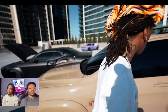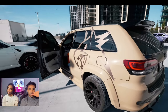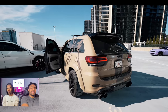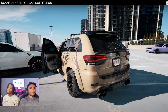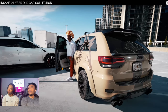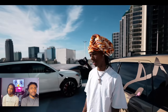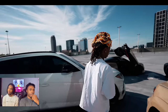Let me get y'all a startup. Now, this car is loud as hell, too. I'm not going to lie. Sounds so angry, like some madman. If y'all know what my Hawk sounds like, y'all know. It shoots flames, all that. It sounds like a cannon, but I don't want to get kicked out. So yeah, that's that.